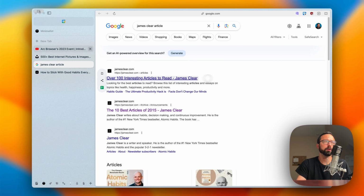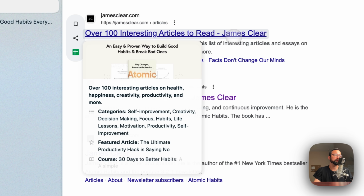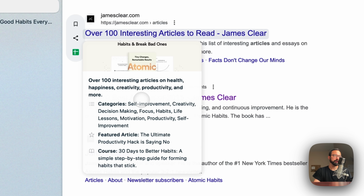So basically, all you have to do to use it, and I think it's automatically enabled on things like Google. So you see here, without me even doing anything, I just put my mouse over it. It gives me this nice little image, and it creates a summary of what's on this page. And I can quickly decide, okay, this is what I want, or no, it's not.